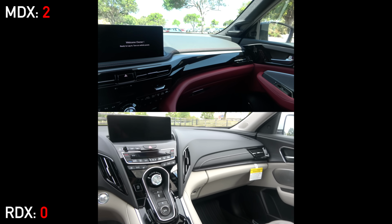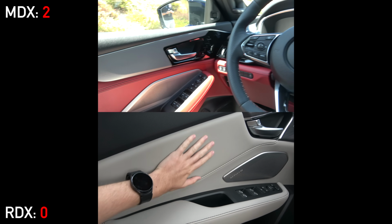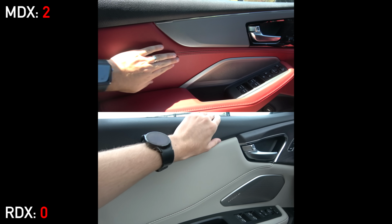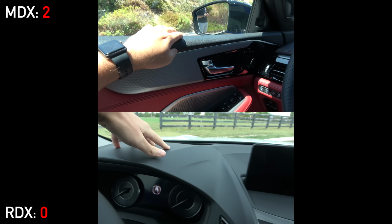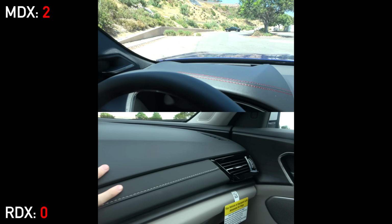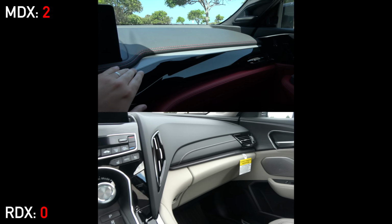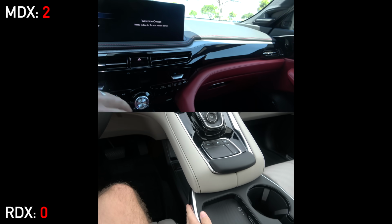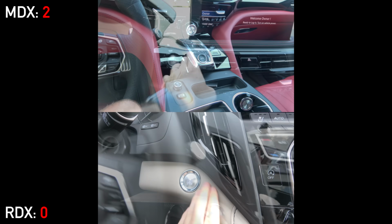But speaking of materials, let's discuss overall material quality. Both are very nice places to spend time, and they're a little bit more similar than you might expect. They have generous use of soft-touch plastics, leatherette, open-pore wood or aluminum trim, and even metal speaker grills. The MDX does use a leatherette on the dashboard compared to just plastic, so we'll give it a half-point advantage.